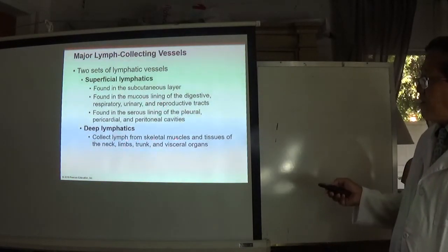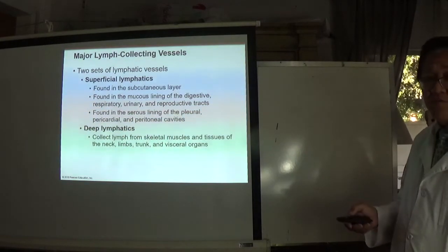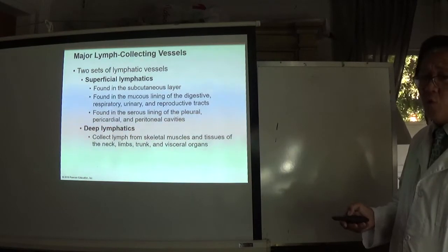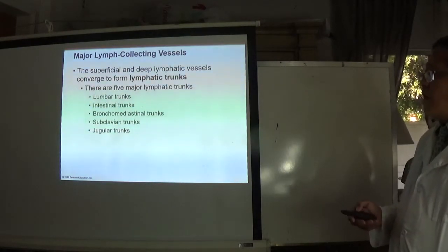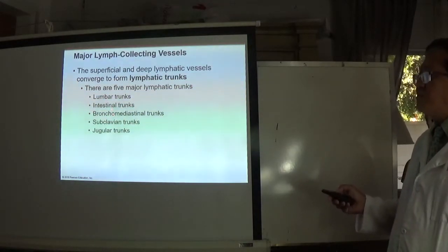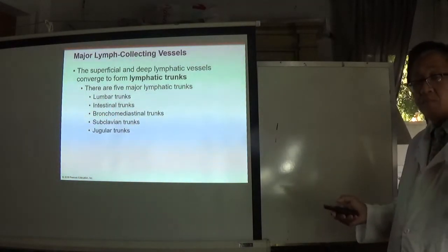So there are either superficial or deep lymphatics depending on the location, as you can see here. Some of them could be in deep areas, especially where you drain skeletal muscles and tissues of the neck, limbs, and trunk, and particularly visceral organs. There are 5 major lymphatic trunks: lumbar, remember the area of the lumbar spine, intestinal trunk, bronchomediastinal, subclavian, remember?